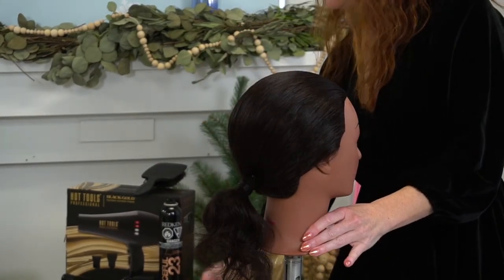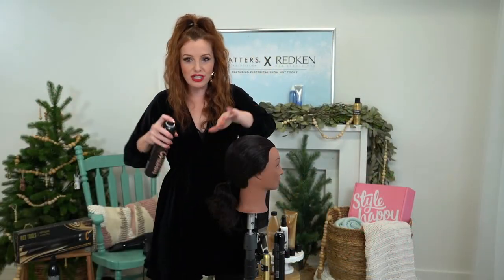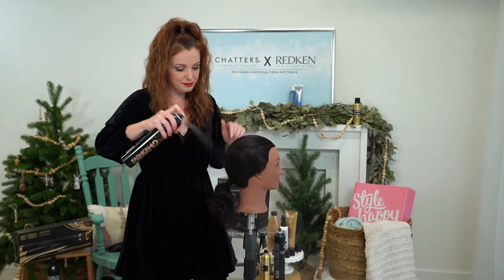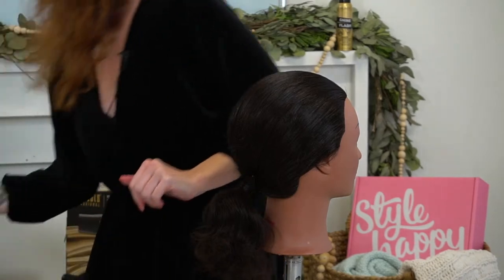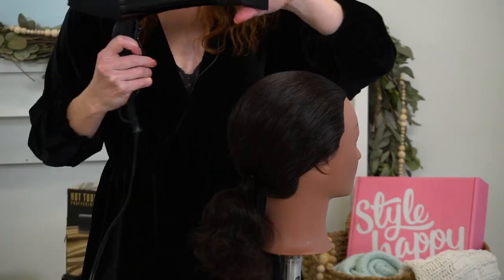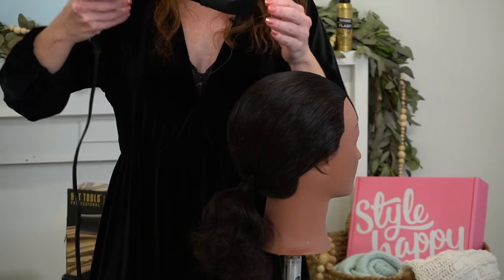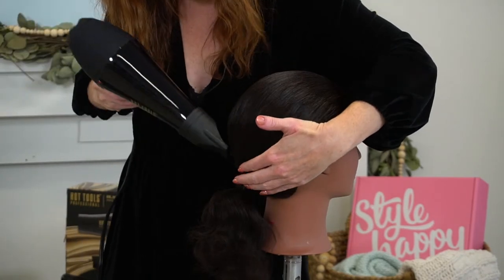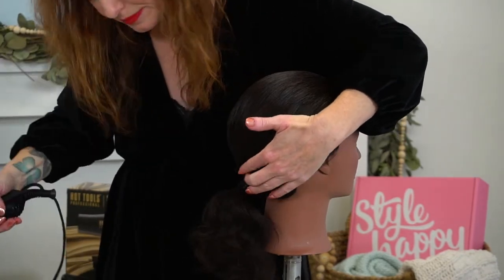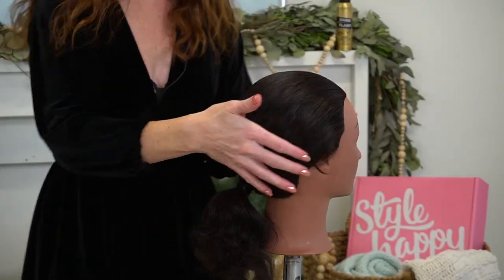So I'm just gonna use my hairspray. I'm gonna use the strong holding hairspray. I'm gonna mist that area. And now I'm gonna use the blow dryer just to help to lock that down. Just like so. I'm gonna put it on a low blow, not super high, because I wanna have more control. Just like this. Perfect. And now I have that more detailed.